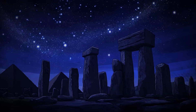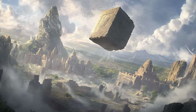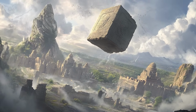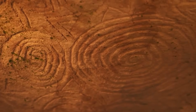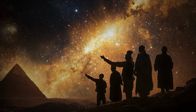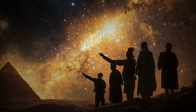One of the most intriguing aspects of Newgrange is the possibility that its builders possessed knowledge that has since been lost. How else can we explain the precision of its construction or the complexity of the carvings? Some researchers suggest that there may have been a forgotten civilization, one with a profound understanding of astronomy and engineering that passed this knowledge down through generations.